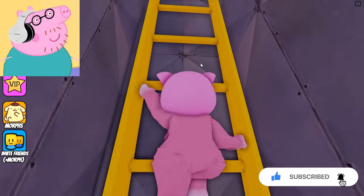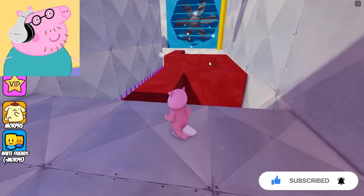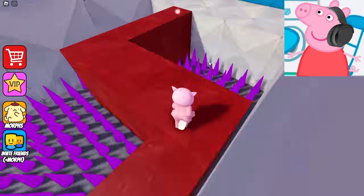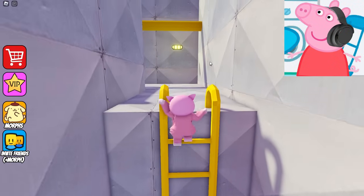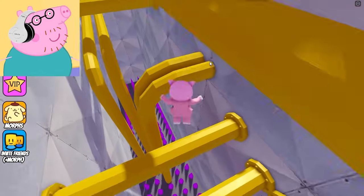Mama Pig, this is a really good idea. Oh, let's go up. Where are we going to come? So, we got in the ventilation room. Oh no, there are thorns! Family, the main thing is do not fall on them. Otherwise we will die. Hurry up these stairs. So, there are some pipes and from below spikes.